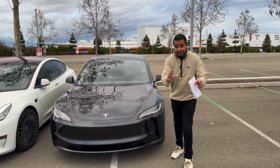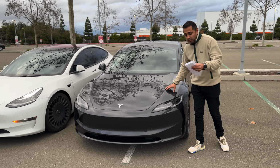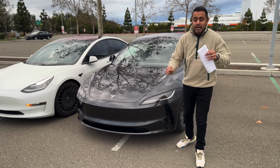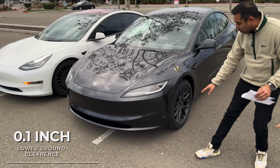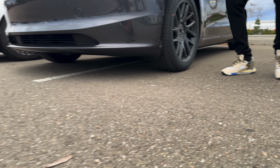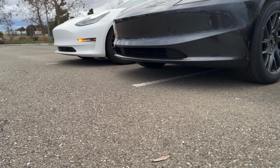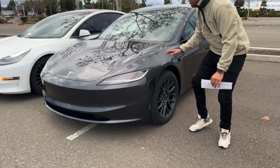Now, we're going to go a little fast. There's a lot to cover on this list, but the long range model, this model right here, is 4 pounds lighter than the previous generation. It is about a 0.1 inch lower ground clearance on the vehicle. It's hard to tell next to mine because my car is already lowered, but it's a little bit lower, a little bit more aerodynamic. Now, when it comes to aerodynamics, they have changed the hood.